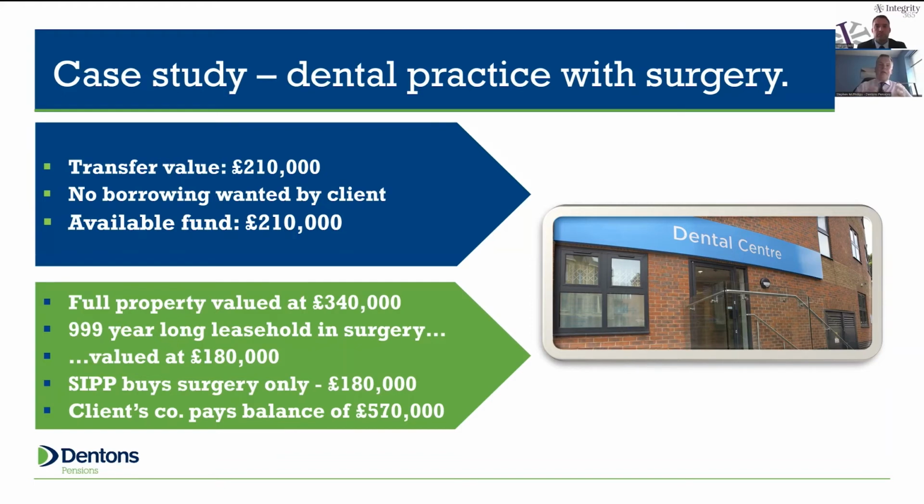And the client's SIPP, with £210,000 available, was able to buy the bricks and mortar of the dental surgery only for £180,000 and cover all the associated costs of acquisition. The client's business funded the balance needed to make up the £750,000 purchase price. Through combining the pension aspect of the client's financial affairs and her company's financial planning, the two went hand in hand to make this dental practice purchase possible.